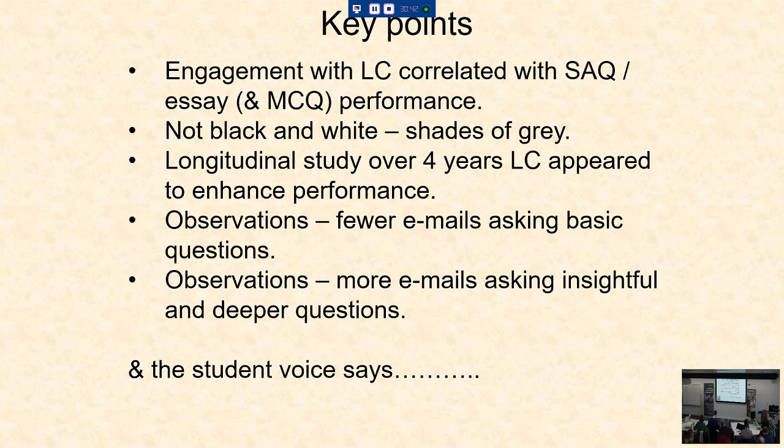Non-quantitative analysis, I haven't shown you anything, but from an observational perspective, having introduced the lecture capture, one of the things that I saw as an academic were fewer emails asking the really basic questions. So I'd give a lecture. My lectures are quite traditional, although I'm currently in the process of mixing it all up. I've brought in loads of active learning this year, so I'm doing a big piece of research on that, so if you're interested, come and see me. I've got some really interesting data that I can show you.